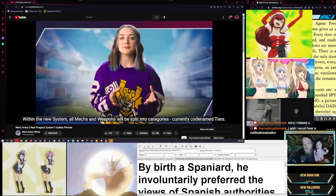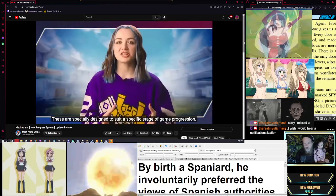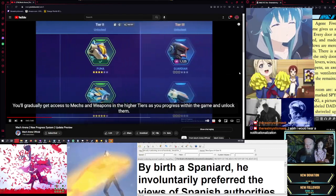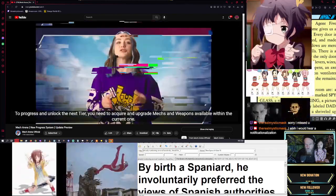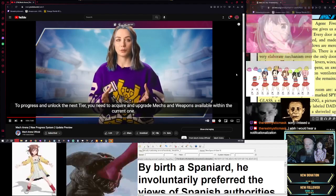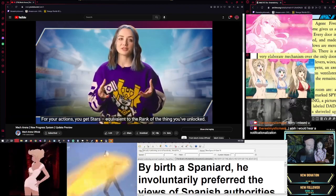Within the new system, all mechs and weapons will be split into categories, currently codenamed tiers. These are specially designed to suit a specific stage of game progression. You'll gradually get access to mechs and weapons in the higher tiers as you progress within the game and unlock them. To progress and unlock the next tier, you need to acquire and upgrade mechs and weapons available within the current one. For your actions, you get stars, equivalent to the rank of the thing you've unlocked.